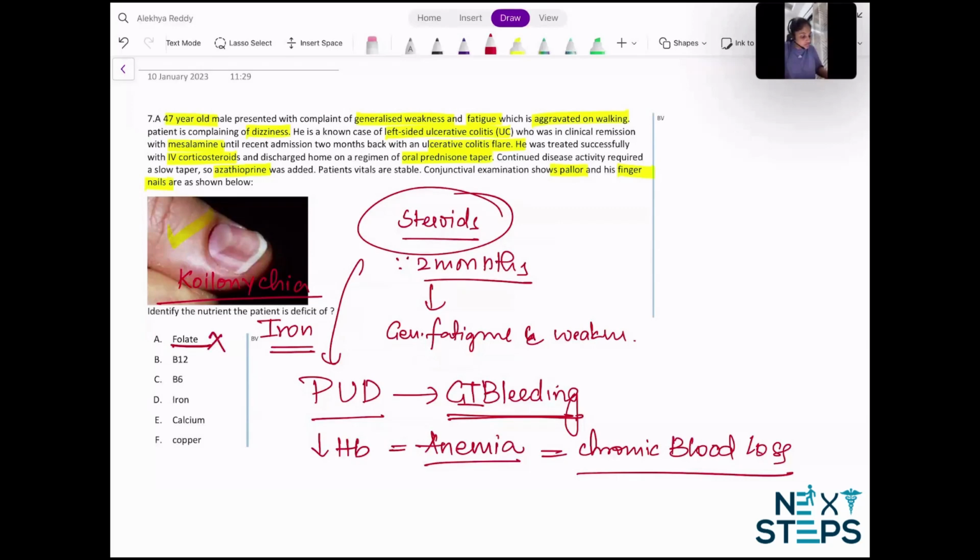Folate? No. He would have told us the patient has a macrocytic anemia or megaloblasts seen on bone marrow, or the peripheral smear shows macro-ovalocytes. Hypersegmented neutrophils would be seen in case of B12 deficiency, so that is also not given. B6 pyridoxine deficiency is usually associated with ATT regimens, and anemia would be less likely in it. So we can rule these out. Yes, classical koilonychia is iron.